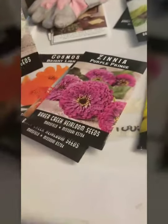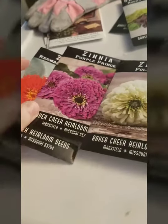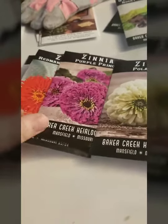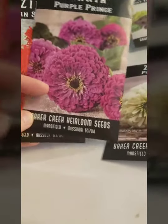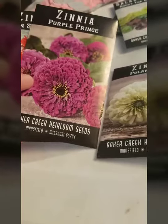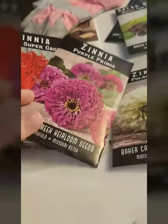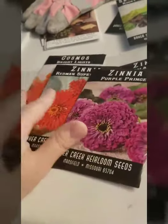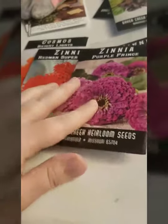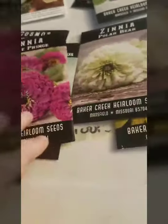I am disappointed. Maybe it's a user error, but the past couple years we've planted the Giants of California zinnias, and I couldn't find them on the website this year from Baker Creek. So maybe they were sold out. Maybe they aren't carrying them. Maybe they're just doing specific kinds like this now. I'm a little disappointed about that, but that's okay. I saved seeds from last year, so hopefully they'll grow because they're beautiful. So we're going to try these ones.